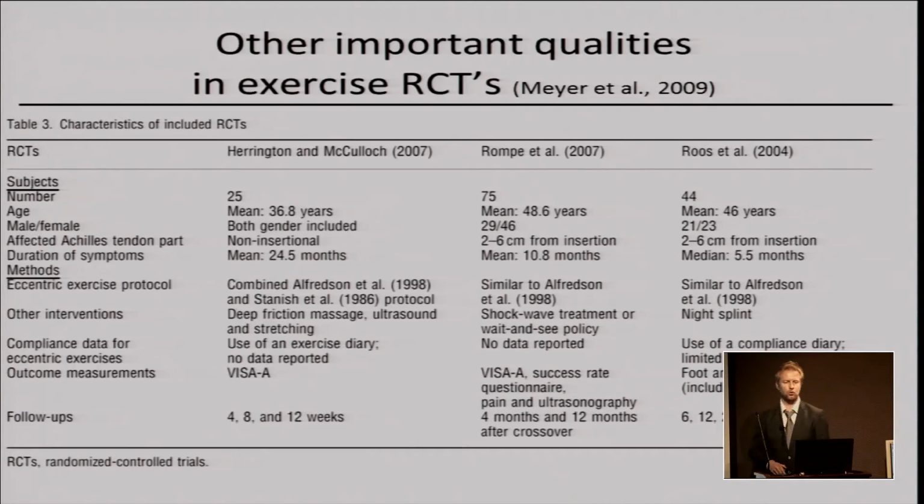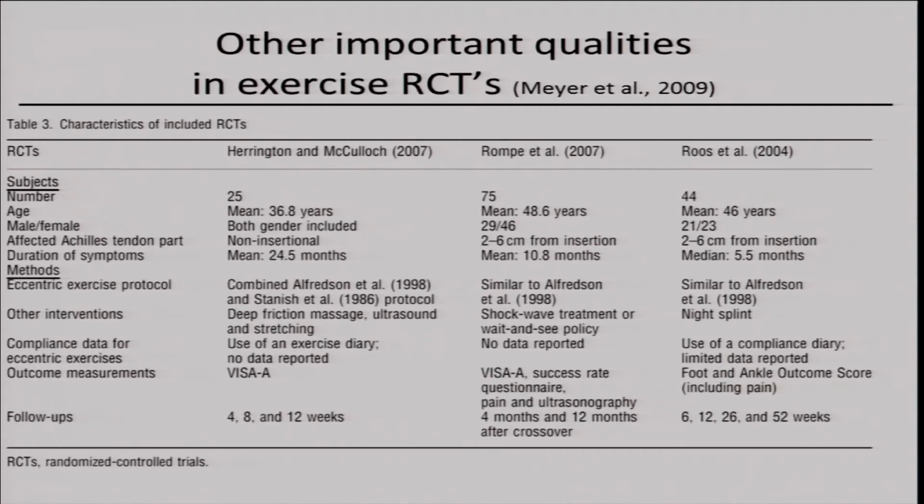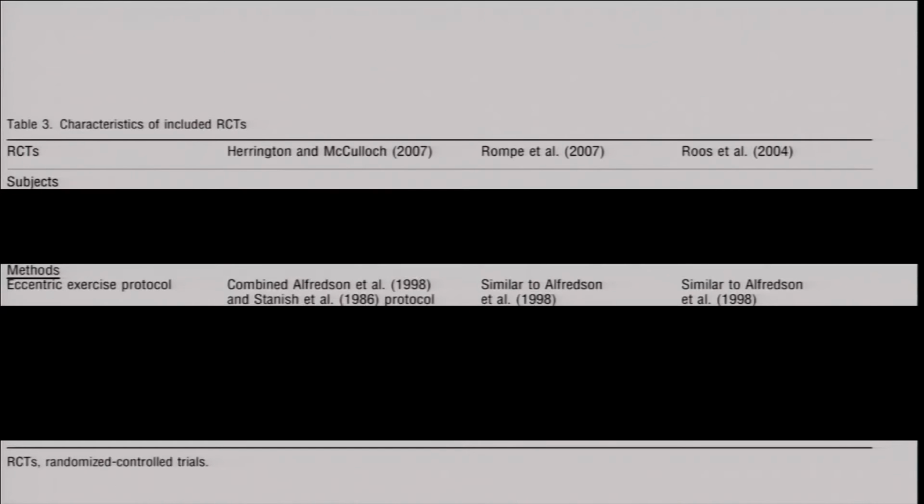Again, just to show you why this is important, we have other important qualities when we look at the RCTs than what I just showed you. In this nice review, they actually tried with Achilles tendons to see whether there was a dose-response relationship between how much eccentric exercise they were getting and what the results were. The problem was, when they looked into the studies, they first realized that some of the programs were a little bit different. So they actually did a combination of the old classical Alfredson study and the other two did the Alfredson study.